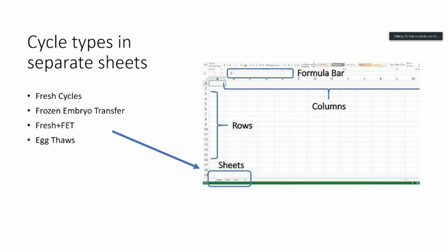Traditionally, you can have a spreadsheet. Even if you have an EMR, these spreadsheets are kind of behind the scenes. So I think it's important to have the data in very separate sheets. I have a frozen cycle, a fresh, a frozen, a combination, and then also the egg thaws. So I have very different sheets where I store the data based on the cycle type. And this kind of matches back to SART too. SART is set up the same way.